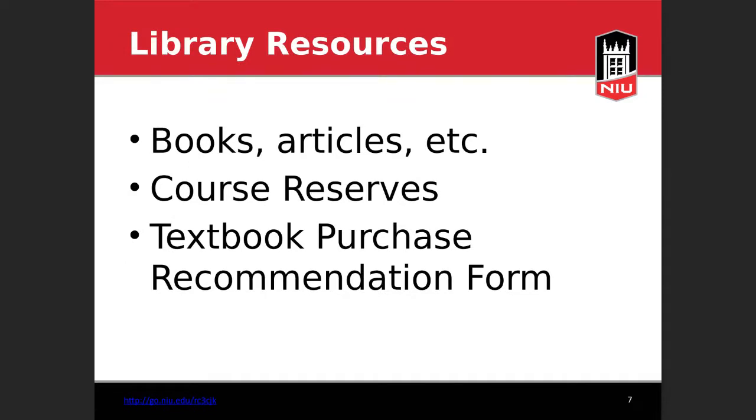And as already has been commented on, the library can be an incredibly useful resource. So many of you have probably been using ebooks, especially ebooks with unlimited user licenses. You might use print books that are part of our collection that you've put on course reserves. Maybe you found an article through one of our databases and have linked to the PDF of that article, or worked with course reserves to have it put in your Blackboard shell. There are all of these possibilities.